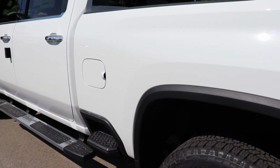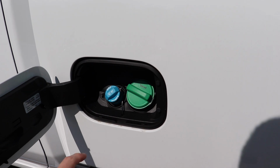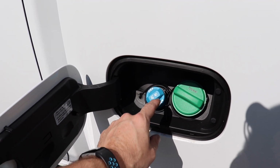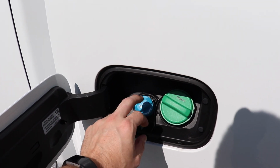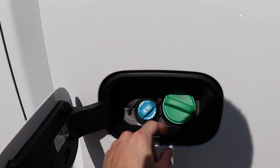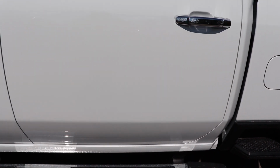Coming over to this side, we have your diesel fuel fill port, as well as your DEF fill port. On the previous 2500 and 3500s, it was actually under the hood, so you had to pop the hood to fill the DEF, but now it's in the same area you fill the diesel up at.